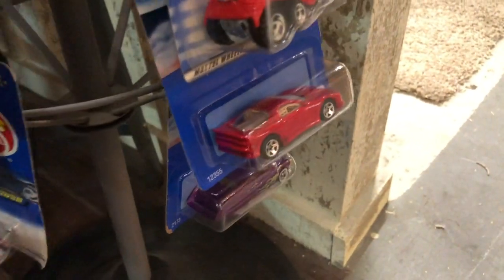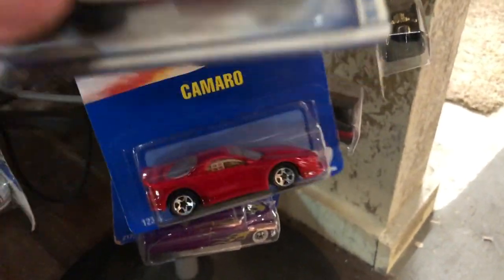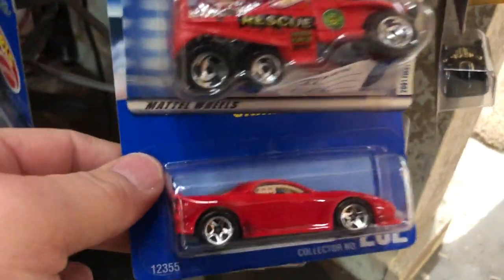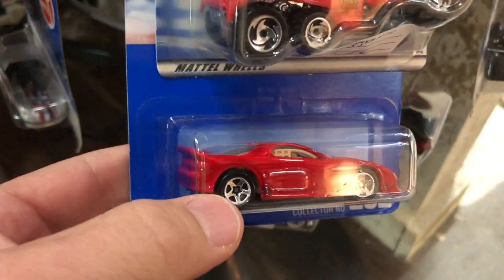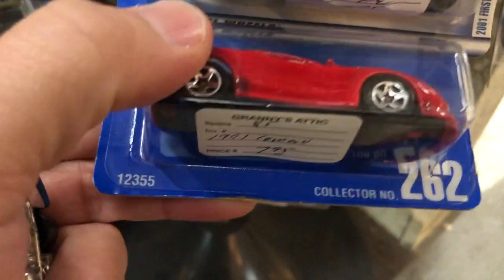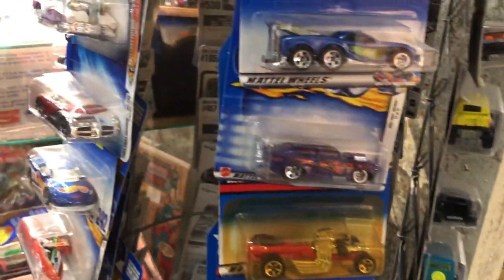Oh, here we go, guys. This is what I was looking for. I saw this the last time, and I'm still kind of on the fence about it, but it just really stood out to me, just that enamel and that paint. I'm going to still pass on it for this time, but it's definitely a nice looking casting, guys.